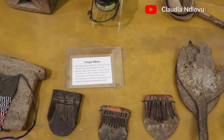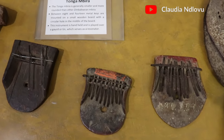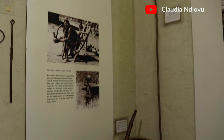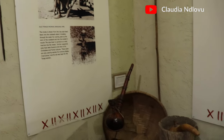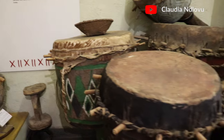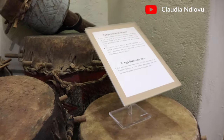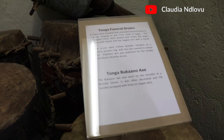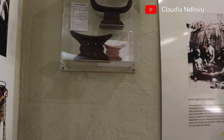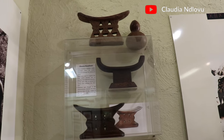The Tonga Mbira. Why is it so small? Isn't the Mbira big? Funeral drums. Oh. Shalema dancing. Yeah, Shona headrest. The Shona people.